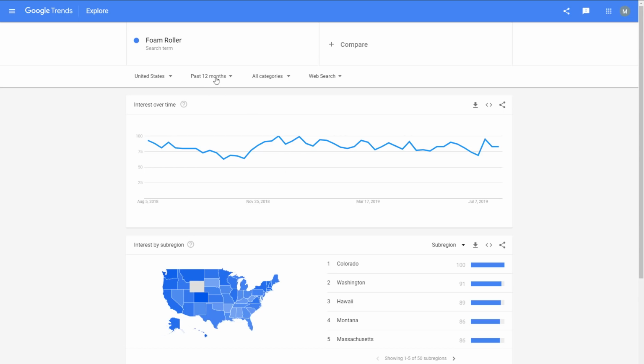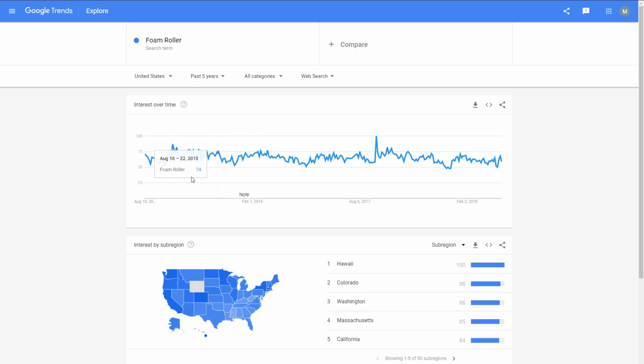Now instead of the 12 months, let us check the last 5 years. And again, from what I can tell here, it's pretty stable. It doesn't go down and it doesn't go up. Ideally you want a product that goes up slowly over time, but this is good as well. You don't want peaks or drops. You want a stable growing product because you're going to invest a lot of time in marketing and developing your product. So you don't want something that is gone in a couple of weeks or is already on the downhill. So again, very stable product.